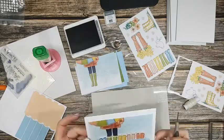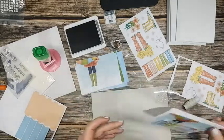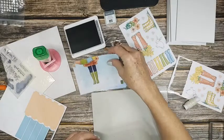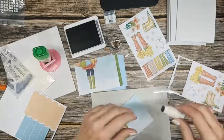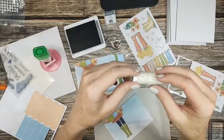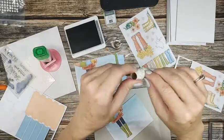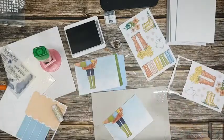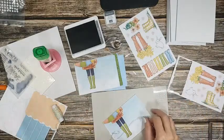We'll see. So there's the first card. Now let me show you the way Stampin' Up! has said that we're supposed to do this. You know, there's no Stampin' Up! Police. Nobody's coming to your house to tell you you did it wrong, I promise. But we'll do it the right way. We'll do it the way the instructions say.